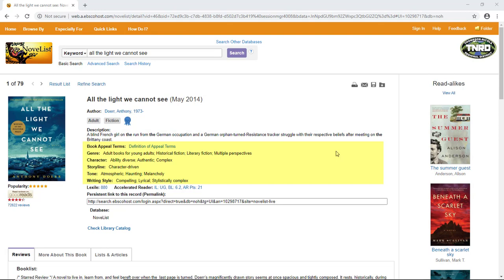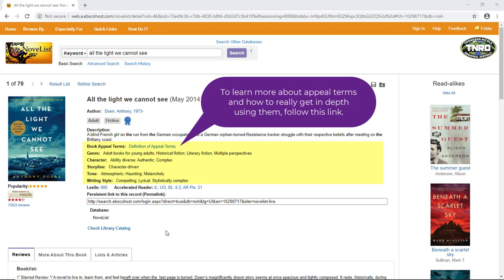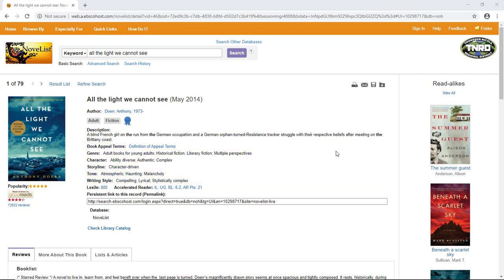These search words are what NoveList uses to compare books or authors to others in its database. When you visit the library or a bookstore, there are often just a few genres. Here, we can see that NoveList uses much more detailed genres. After genre, there are book appeal terms. These describe in detail different characteristics of the book, like the types of characters, writing style, the tone, the pace, and even characteristics of the storyline. All these keywords are what NoveList uses to create specific recommendations.